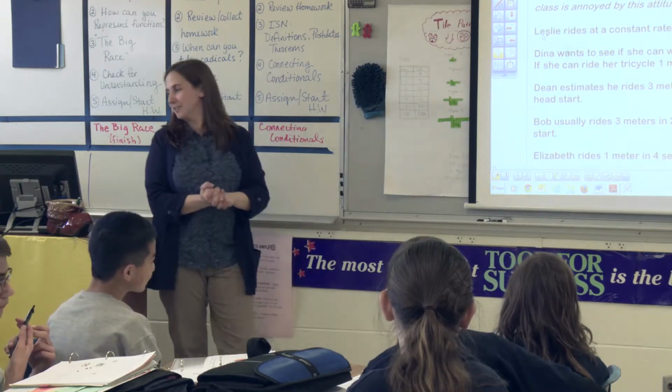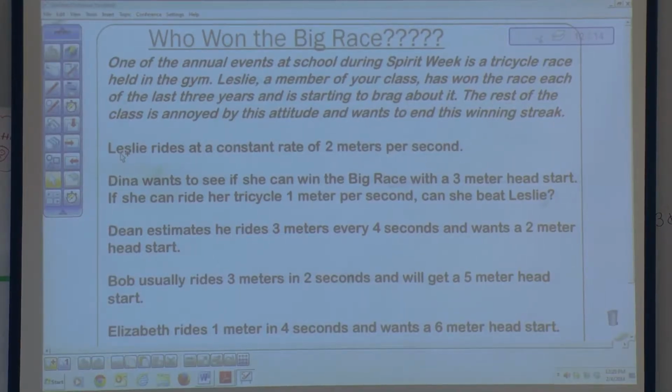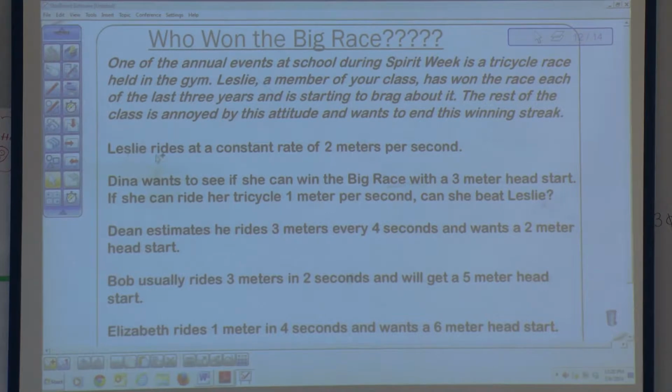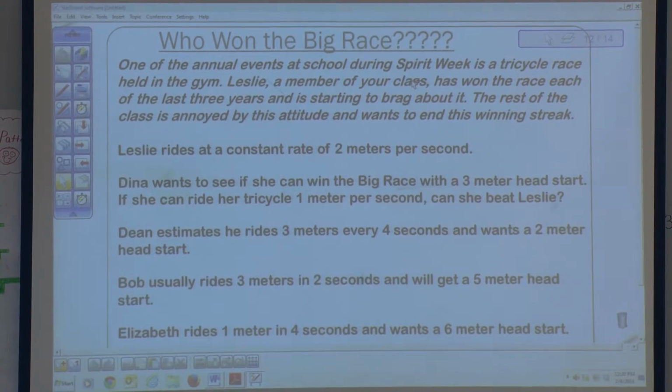One of the annual events at the school during Spirit Week is a tricycle race held in the gym. That would be fun for our team assembly, right? Leslie, a member of your class, has won the race each of the last 3 years and is starting to brag about it. The rest of the class is annoyed by this attitude and wants to end the winning streak.